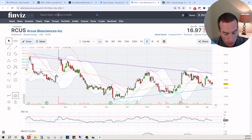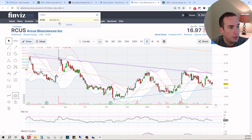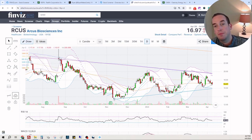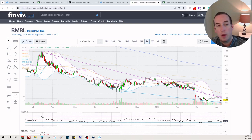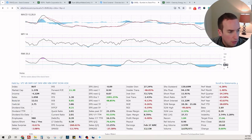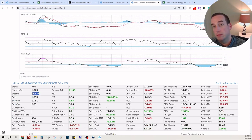So a good one is Bumble. That was one that I looked at recently. They are not profitable, but you need to use a little bit of problem solving, critical thinking in this. And I'm going to show you why. So they make 1 billion dollars, but they lose 4 million.